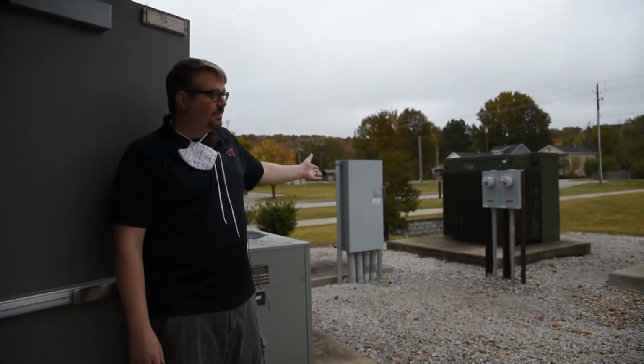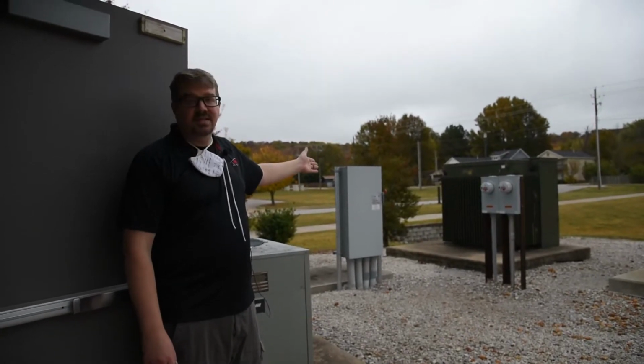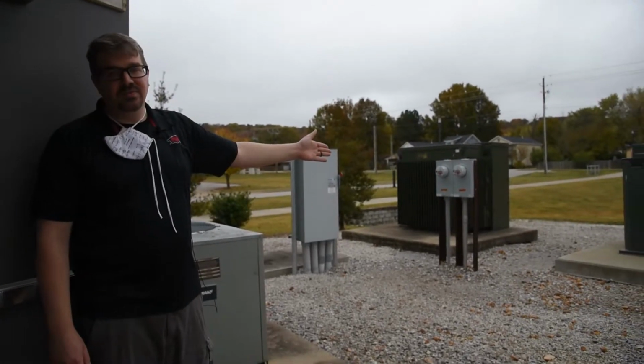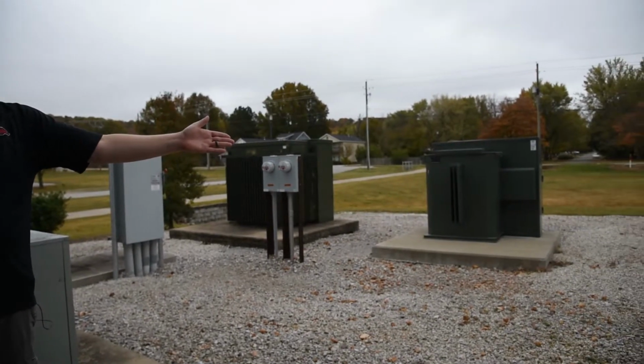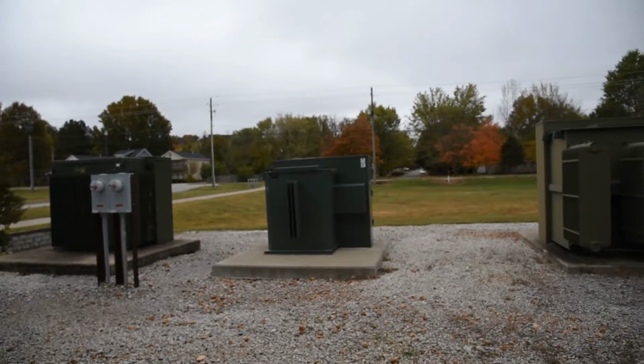Here we have our transformer yard. We have a 1.5 MVA transformer that supplies all the testing power for NCREPT. We have a 225 kVA transformer for all the house power, computers, control systems, things like that. And then here we have 6 of our 2.5 MVA transformers that are 15 kV voltage class.